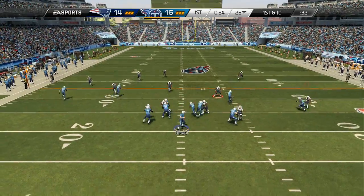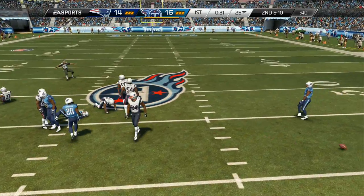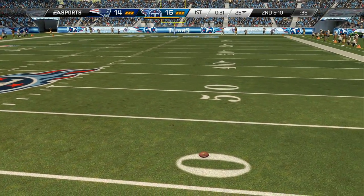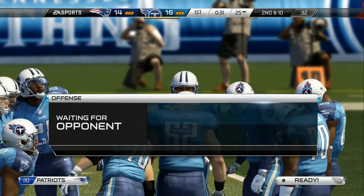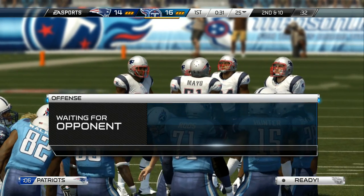Johnson's in the backfield, single back set. Over to Wright. Pass is made, but the hit knocks the ball out. Incomplete. That's interesting as you watch the receiver trying to make that catch. He knew the defender was close, so he didn't put all of his heart into it. The defender made a nice hit and knocks the football out to the ground.